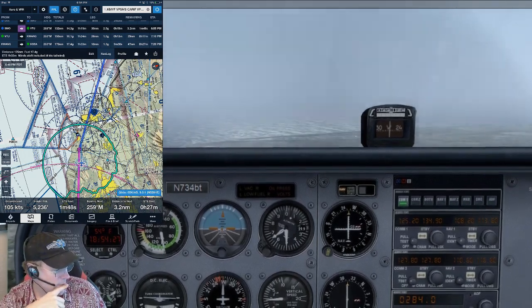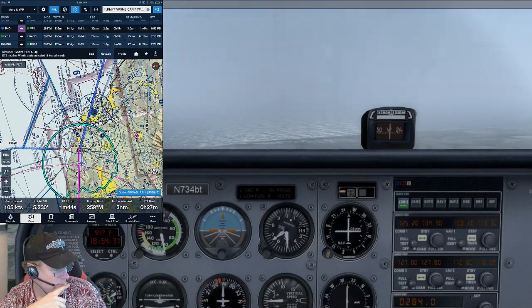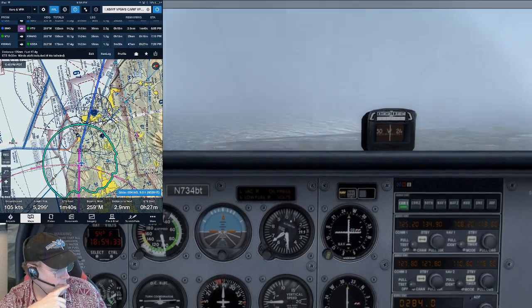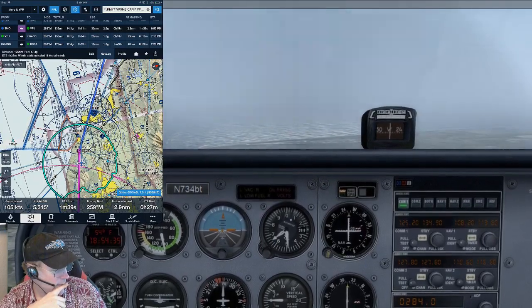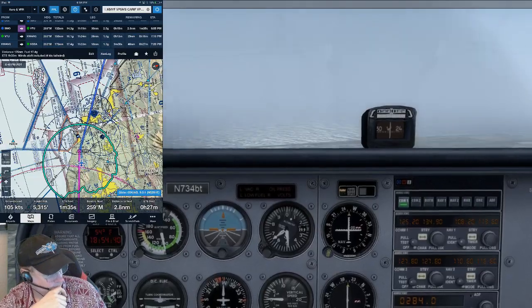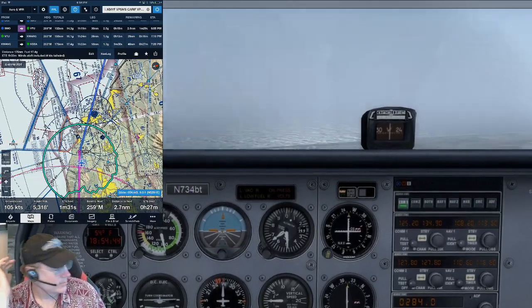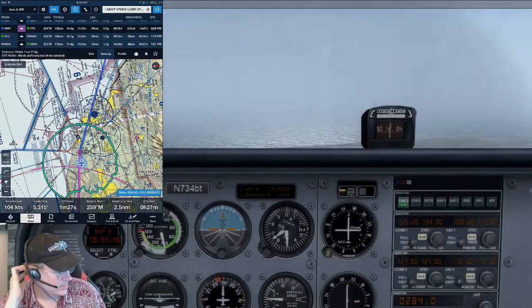Rem Overdose says, so how does PilotEdge work? Can you just sign up and immediately start flying IFR, or do you have to earn your ratings? No, you can fly immediately on PilotEdge, and then you can work up different ratings and stuff. But no, you could start off and fly IFR.